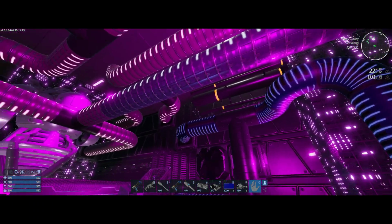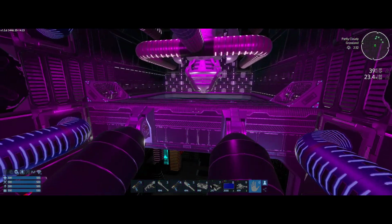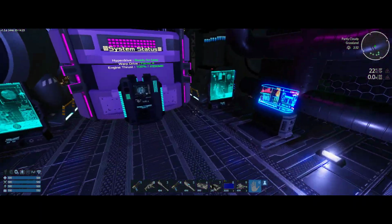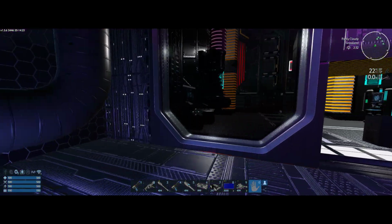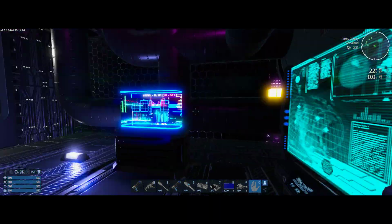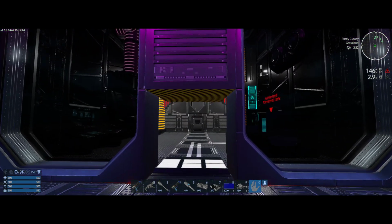A lot of detailing, texturing. You can even get up to the shield over here too. So, yeah, it's not that deadly though. Made it sound like it was going to really fry you, but it's reasonably safe in here.